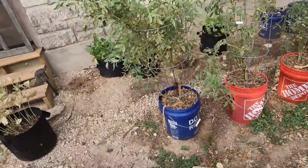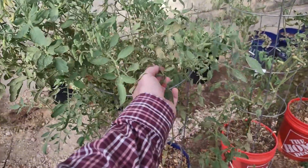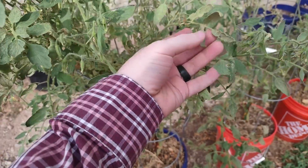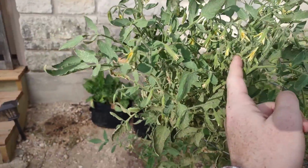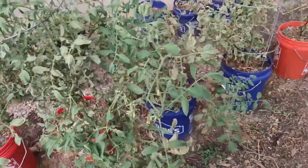So, my wall of tomatoes, honestly, some of them are looking a bit better after putting a fungicide down, so maybe I should do that again. You can still see sections that just look horrible. But I'm also getting blossoms. So we'll see if that actually produces fruit.